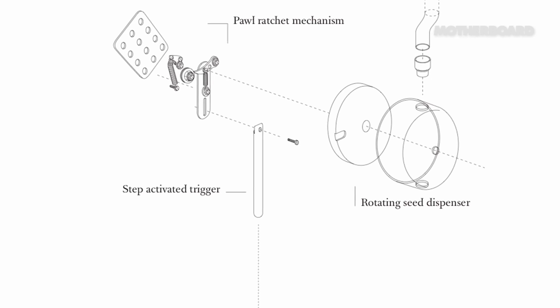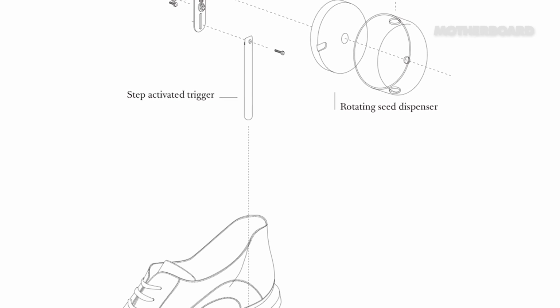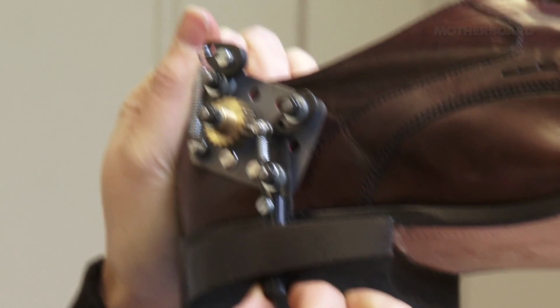So here, for example, is a pollen ratchet mechanism. For every time you walk, it turns this wheel. And then, of course, would drop a seed out. And so as you're walking to work, you could just be sowing seeds.